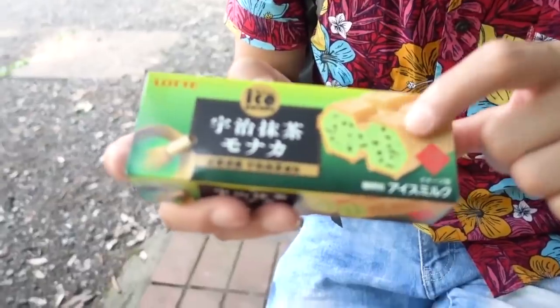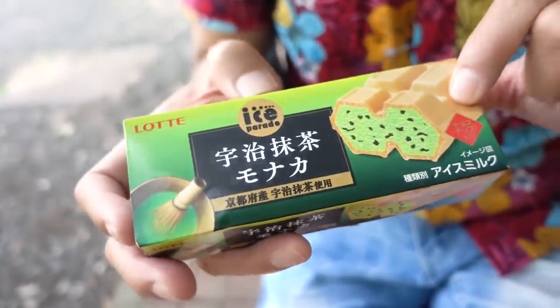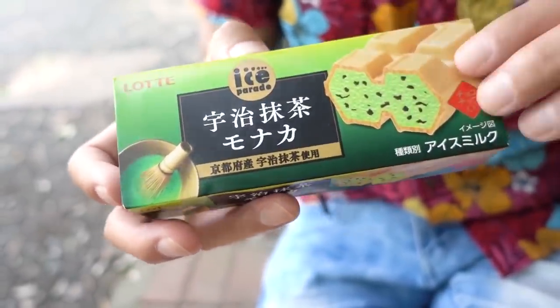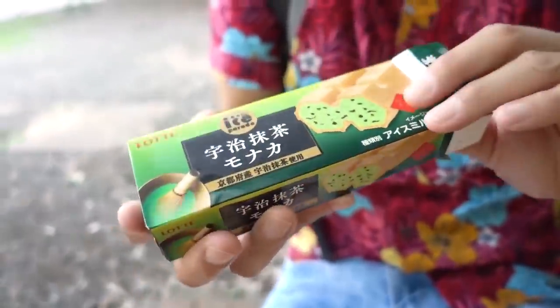So the one I got is the Uji Matcha Monaka. Once again, it's 200 yen, so it's a little pricier than the others that we've got. And this one also includes some chocolate chips in the middle of the matcha ice cream. This is from Lotte. The series is the Ice Parade. It's interesting because I never see these at the convenience stores or our grocery stores. I've only seen this here at this vending machine. Very interesting. And once again, this is the Monaka type that Satoshi likes so much. But it has my favorite matcha instead of the chocolate. Although I do like chocolate.